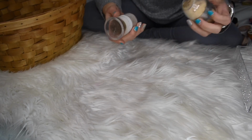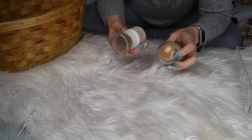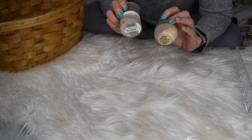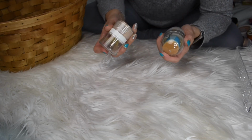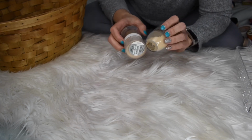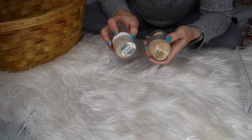And then last we have these 2 guys. We have the Physicians Formula Translucent Light Powder and the True Match Gentle Mineral Makeup. I haven't gotten to try either one of these. I think these are both unopened. So I'm gonna hang on to them for now, especially because I am decluttering that Bareminerals powder that I know my niece loves.